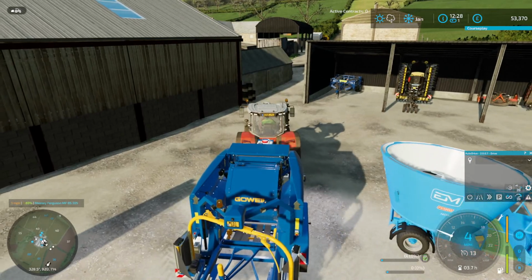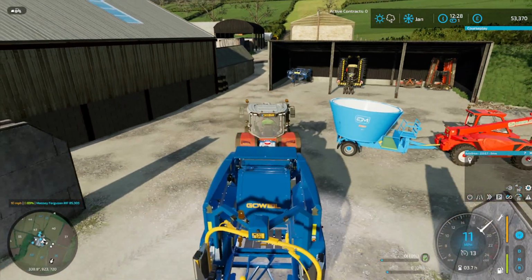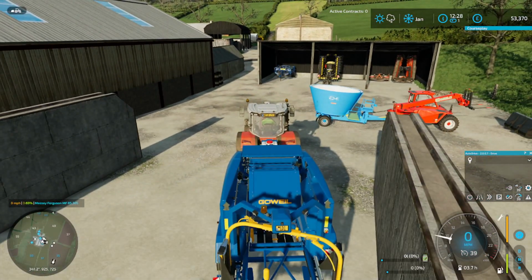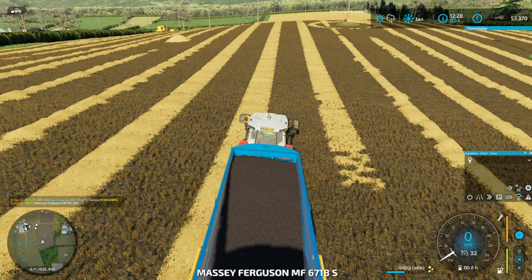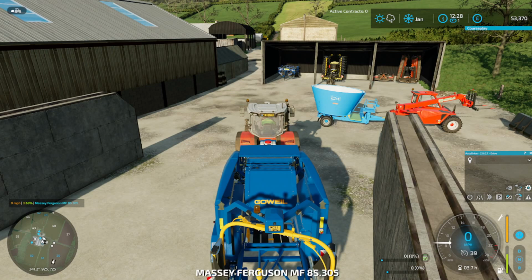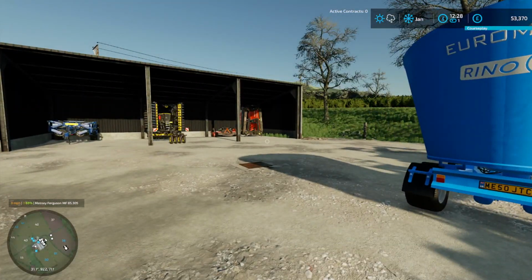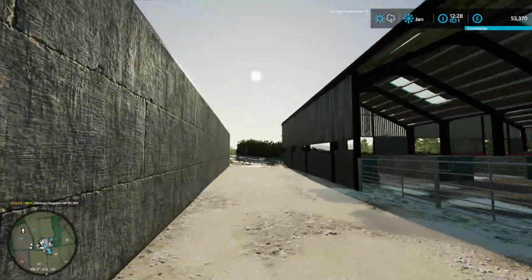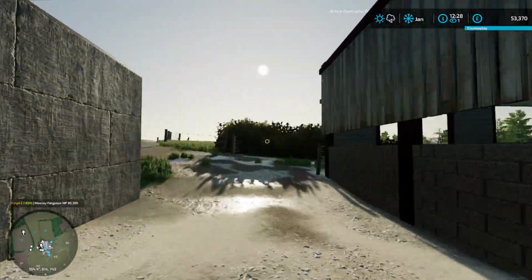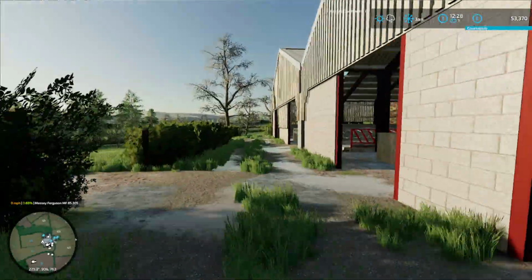Where's the... Let's go and grab the windrower. Where's that? Is that on the other tractor? No, it's not. Where did I put the windrower then? I did have one. Huh, it's disappeared. Did I have it on? Do you know what? I can't remember. I wonder if I had it on lease.